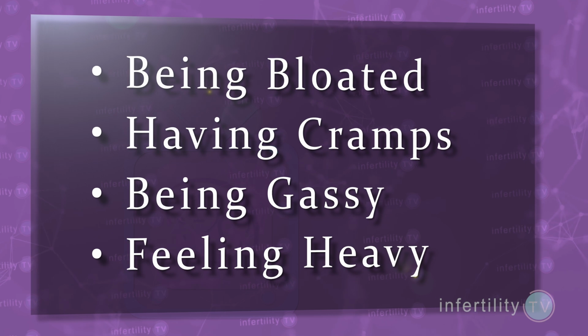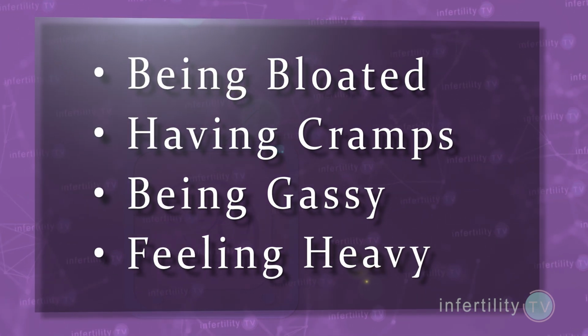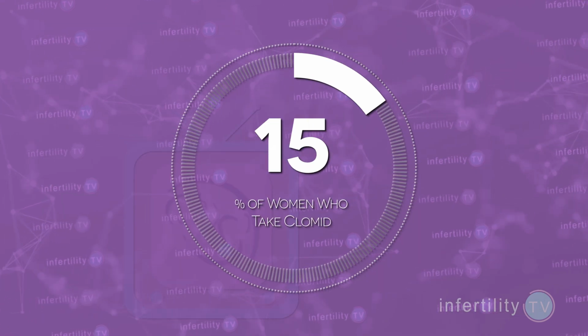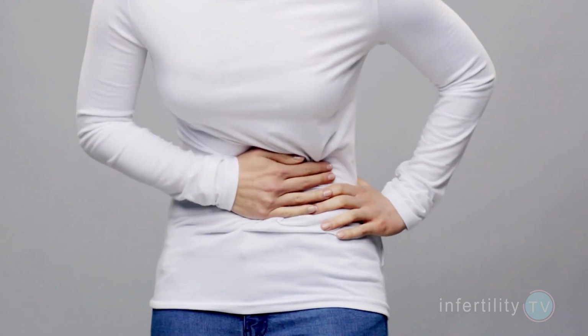Abdominal symptoms like bloating, cramps, gassiness, or a heavy feeling happen to as many as 15% of women who take Clomid. It may be similar to the symptoms you have when you get your period. Taking anti-gas medications or laxatives will not help. This is not a dangerous side effect, but if you are having severe pain and not just discomfort, let your doctor know right away. Again, there is no effective treatment for this problem, but reducing the dose of Clomid may lessen the chance that you get it in the future.